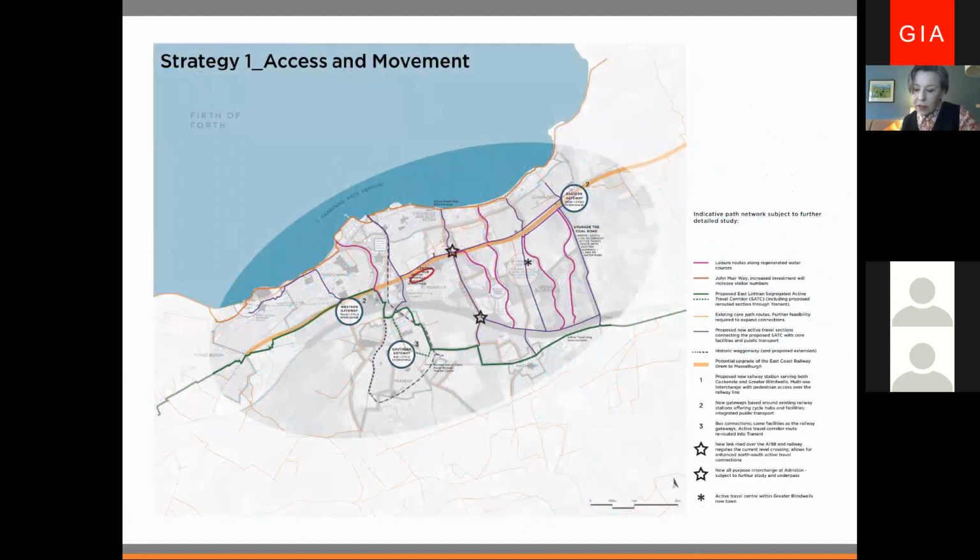Looking now at the 5 key strategies and some of the proposals within them. In Scotland, the greatest proportion of our greenhouse gases come from transport, around 32%, excluding international aviation and shipping. Clearly, we need to change our habits, and more than half of all journeys are less than 2 miles, which is 30 minutes of walking.